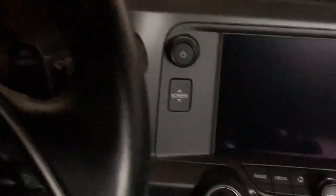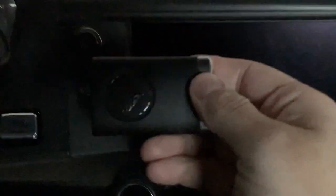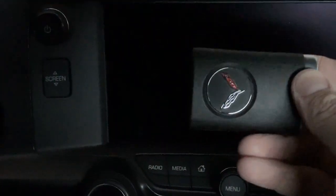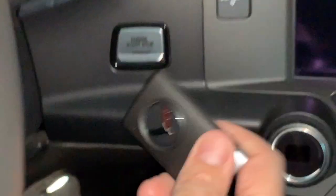Like I said, it's a brand new battery, the key is brand new. It's a little over 3 years old now, but I don't know if the battery goes dead just sitting in storage. This is the new one. It still doesn't start.